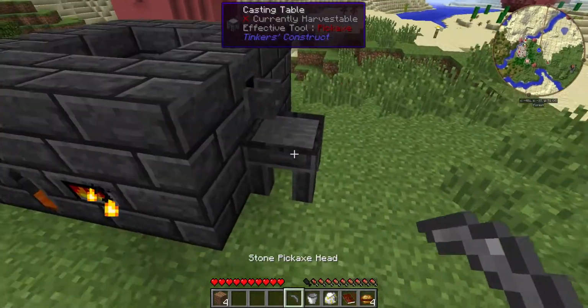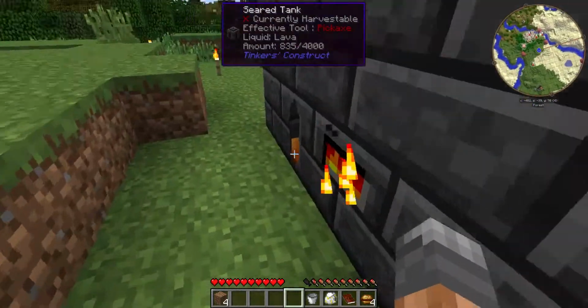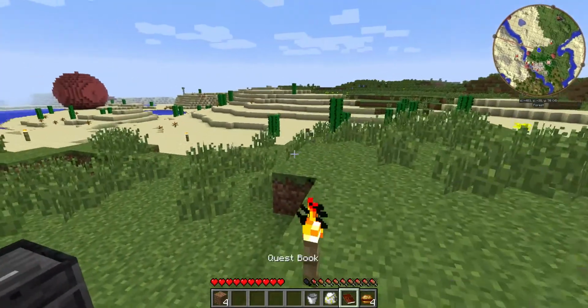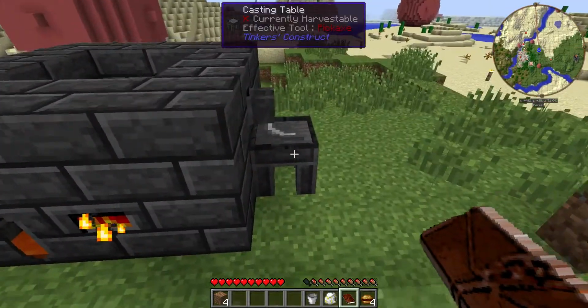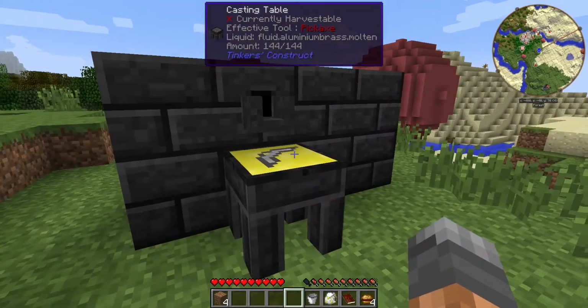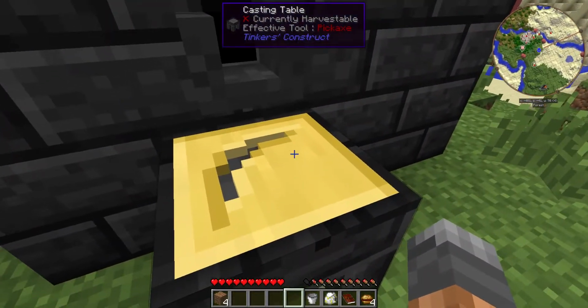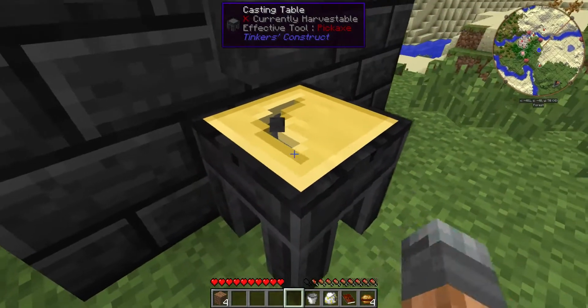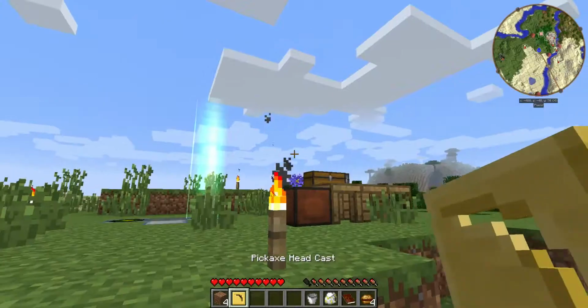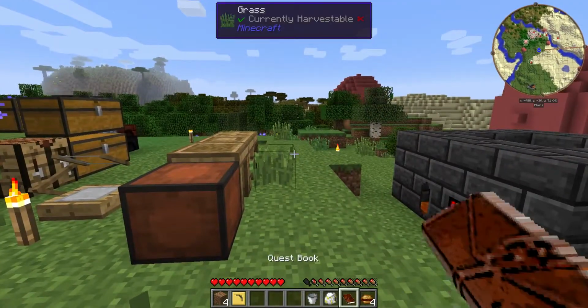Yes. And we put that back here. Yep. I remember stuff. Aluminum brass. That's what we want, right? Yes. And now we just do that. And what? I have to... Oh, right click it. Okay. Pickaxe head cast. Very nice.